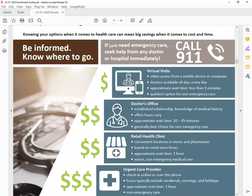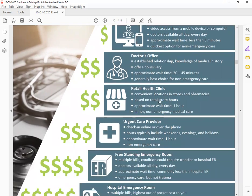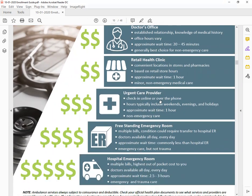Great public service announcement. Here, know where to go. We referenced virtual visits. That's going to be $44 for you. You can also obviously go to the doctor's office, or a retail health clinic like a doc in a box. The next two are the ones that confuse people: urgent care versus freestanding ER versus hospital emergency room. These two right here are the most confusing.